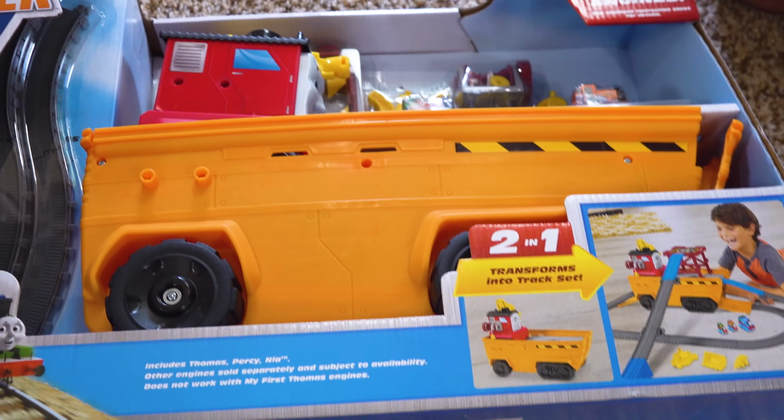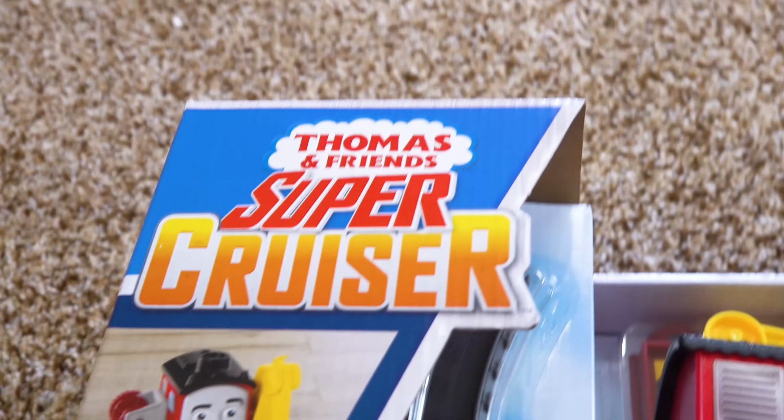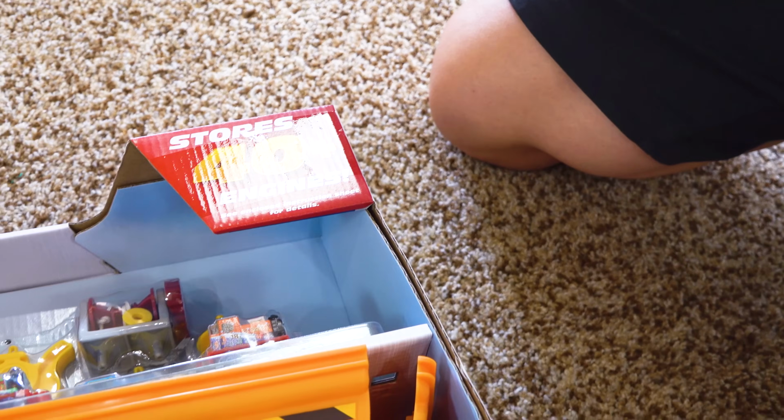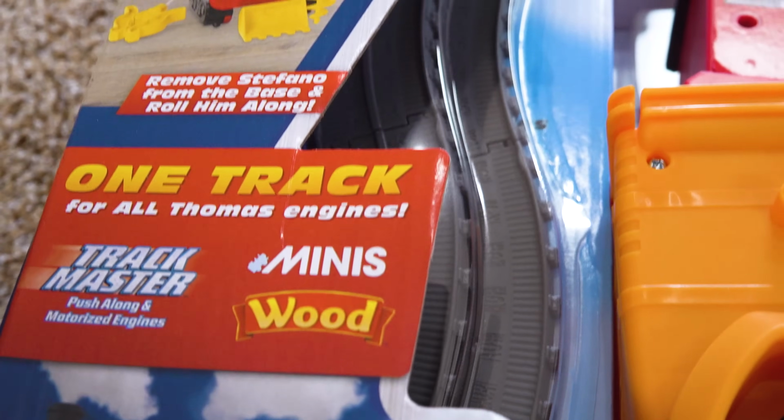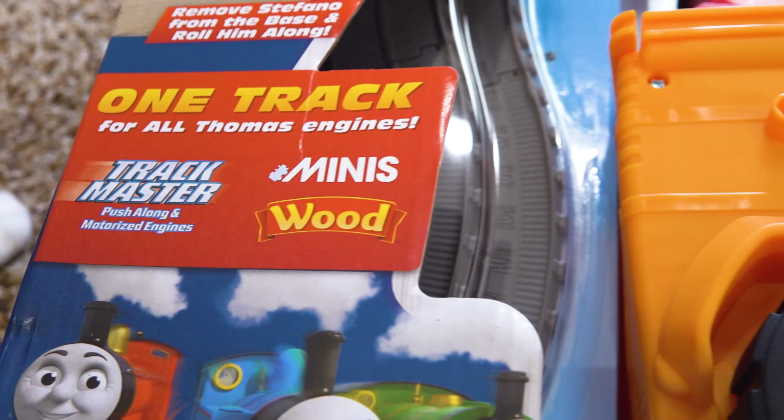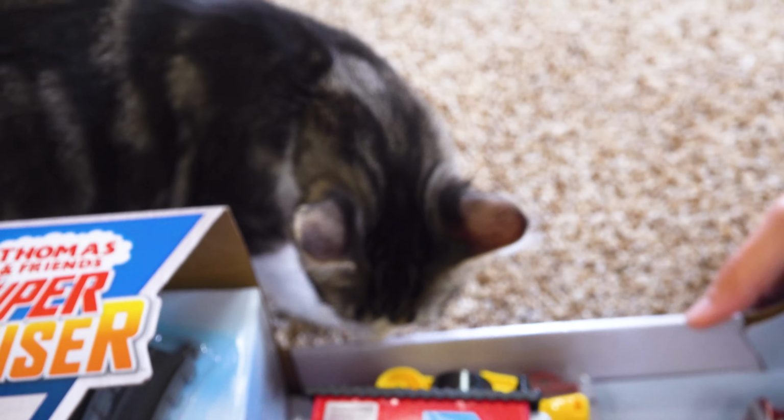So we went to Target and they have new things. Thomas, look at that. Friends super cruiser. It stores 40 engines. What kind of engines? Minis? I think so. One track out fits all. And one track fits a cupcake.